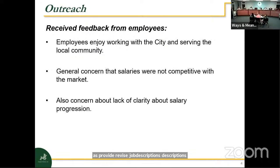So from the employee outreach, we received the following feedback. A lot of employees really enjoy working with the Isle of Palms. They enjoyed serving the local community, the residents, the tourists. However, there was general concern that the salaries were not competitive with the local market, as well as some concern that there was lack of clarity about salary progression. So they kind of have a pay range, but not a lot of people understood how to get their salary from where it is now to somewhere up the scale.